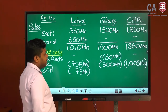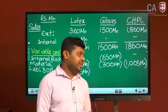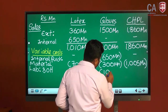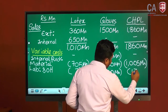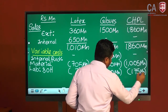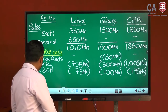Gloves division, labor and variable overhead, 2 rupees per glove. Then 2 rupees into 50 million will be 100 million. Then total, 175 million, right? Then what else? We will go back and see.